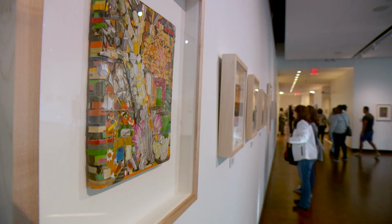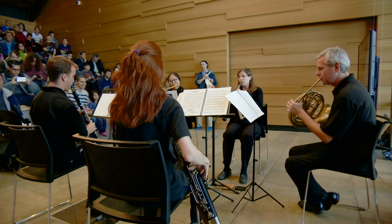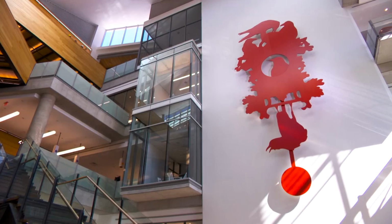Attendees snaked their way up the staircases, signed up for library cards, enjoyed music from the Austin Symphony, and met the artists behind the spectacular bird sculpture.